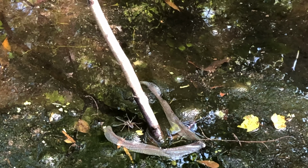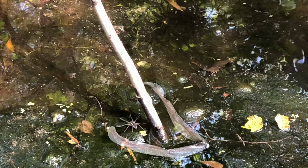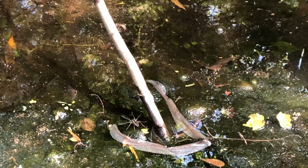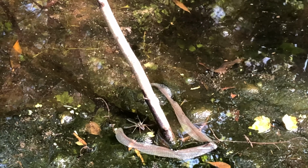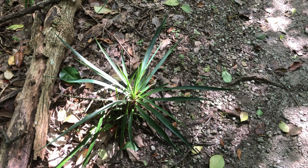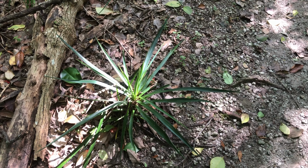Now the snake skin is pretty cool because in order for snakes to grow, they have to shed their scales and they do it all at once. Us humans, we shed our skin in little tiny pieces called dandruff. So really cool find.